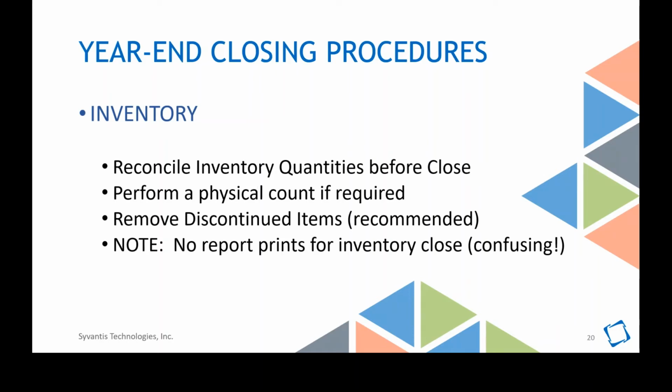If you mark the remove discontinued items box, what happens is, as part of the close, the system is going to take those 900 items and pull them out of my inventory master records. What that means is when your customer service reps or your salespeople are entering sales transactions, those items no longer pop up in the window as options to select to sell, which is nice for them because they're not looking at a bunch of stuff that they can't sell anyway. It's keeping those items clean. What it doesn't do is remove that from the database.